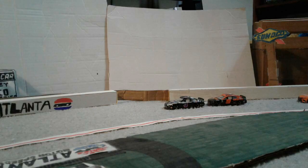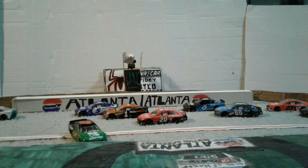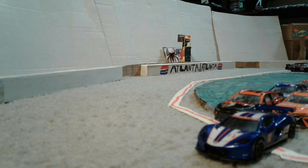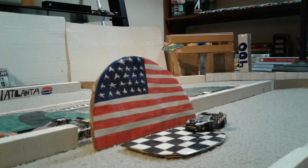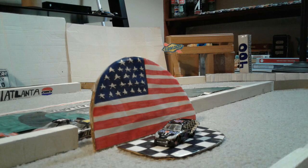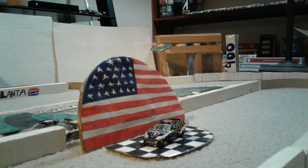Coming back around, Harvick will win once again in Atlanta, and Ross Chastain spins down into the infield grass. Unofficially, he will finish seventh here today in Atlanta. But Kevin Harvick gets win number three here in Atlanta. Of course, Harvick has had a very rough season this year, and this is his first win this year. If you may not know, last year in Atlanta, he got his second win of 2020. In 2021, he wins here again in Atlanta in the Quaker State 400.